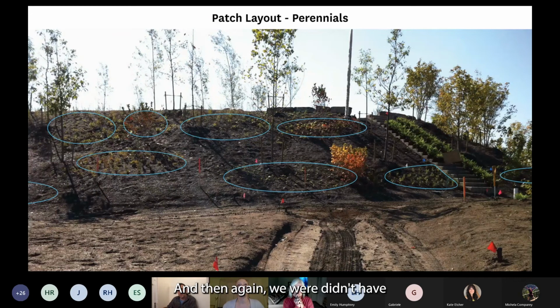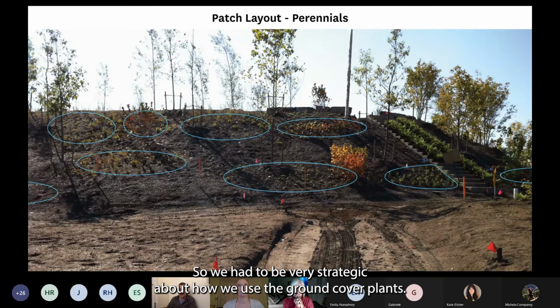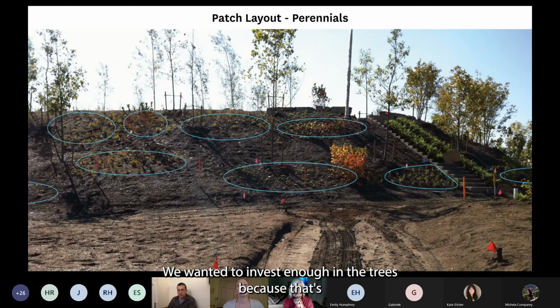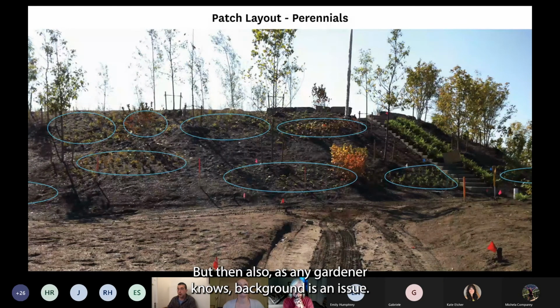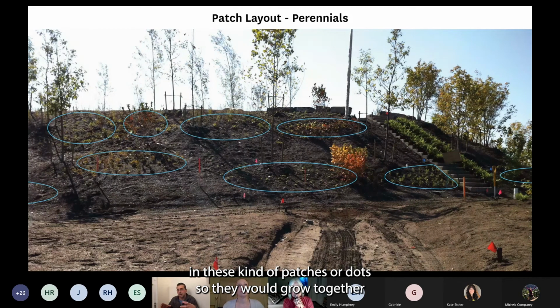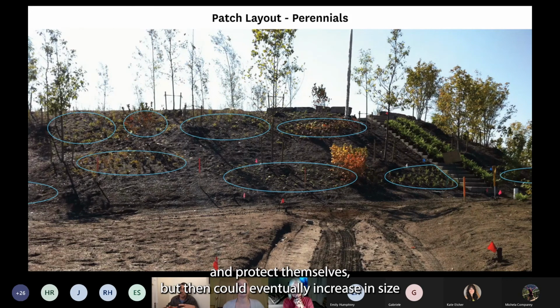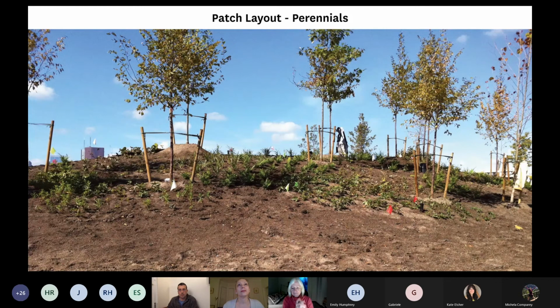And then again, we didn't have as many plants as we would normally like to have to cover a park of this size. So we had to be very strategic about how we use the ground cover plants. We wanted to invest enough in the trees because that's the really important structure. But then also, as any gardener knows, bare ground is an issue. That's where you just invite trouble. So we were strategic about laying out our plants in these patches or dots so they would grow together and protect themselves, but then could eventually increase in size and start to close up the bare ground in between. So again, a few more of those original perennials just going in.